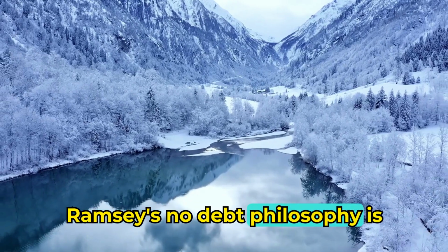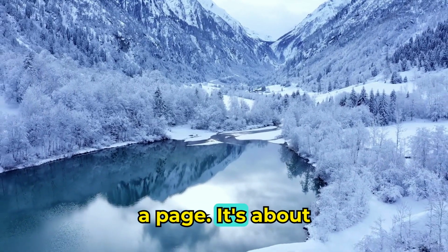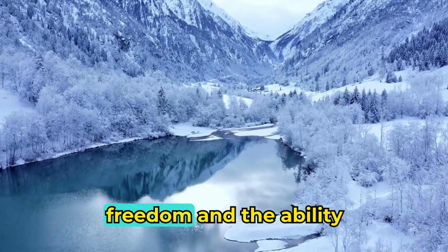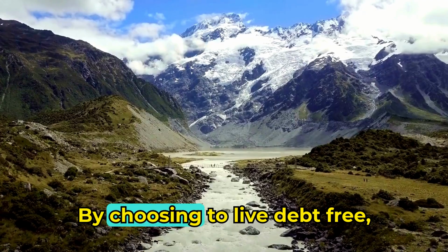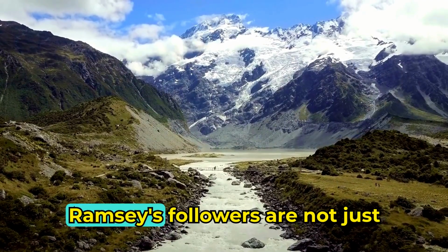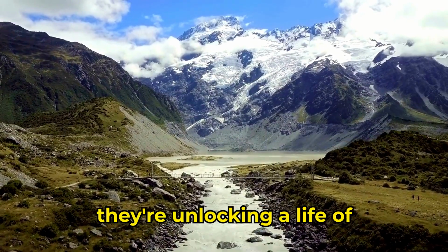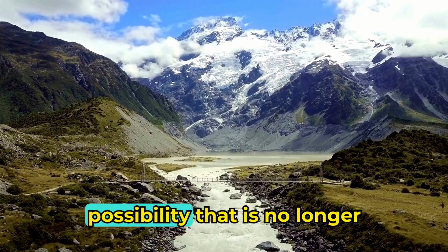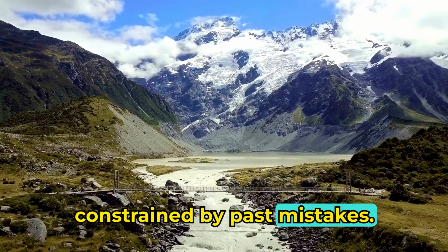Ramsey's no-debt philosophy is about more than just numbers on a page. It's about peace of mind, freedom, and the ability to live on your terms. By choosing to live debt-free, Ramsey's followers are not just escaping financial obligations. They're unlocking a life of possibility that is no longer constrained by past mistakes.